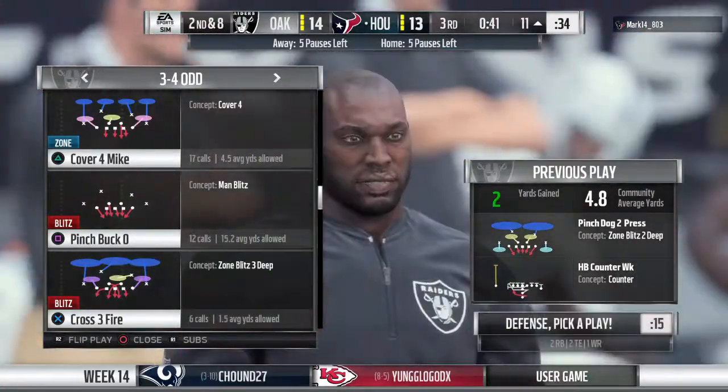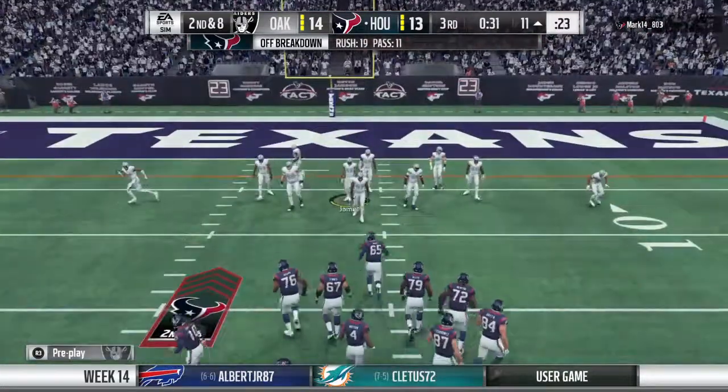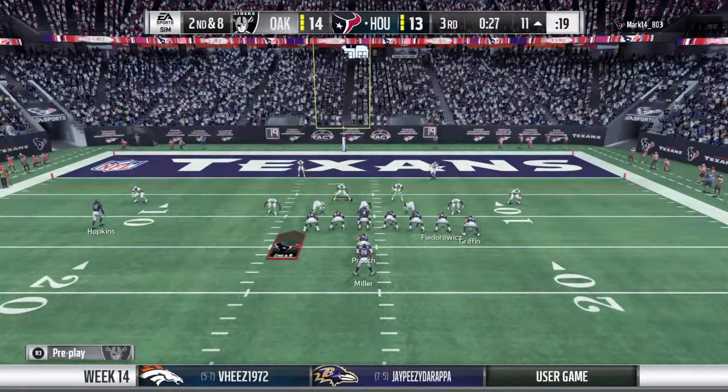Well, that's not a run that's going to make any of the highlight tapes, but they've been moving it well all game on the ground. This is another one that keeps them moving forward. Here we go.